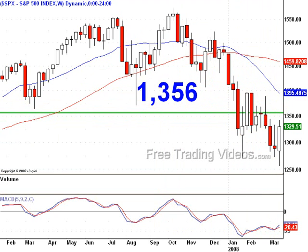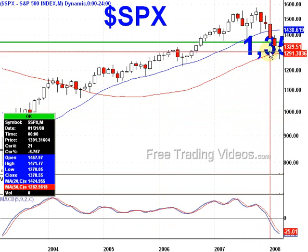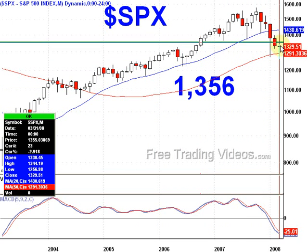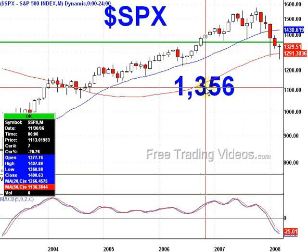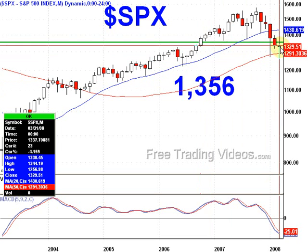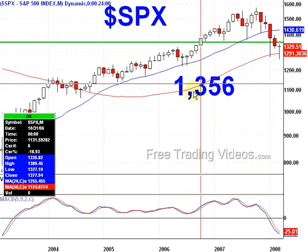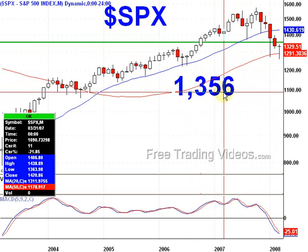And even more important is the monthly. Here's the monthly. Look at this. If we do that, we'd be making a higher high. So in April, this is what's key. We're in March right now. If we go into April, we make a higher high, and we get the 1356 or higher. We close at 1356 or higher.